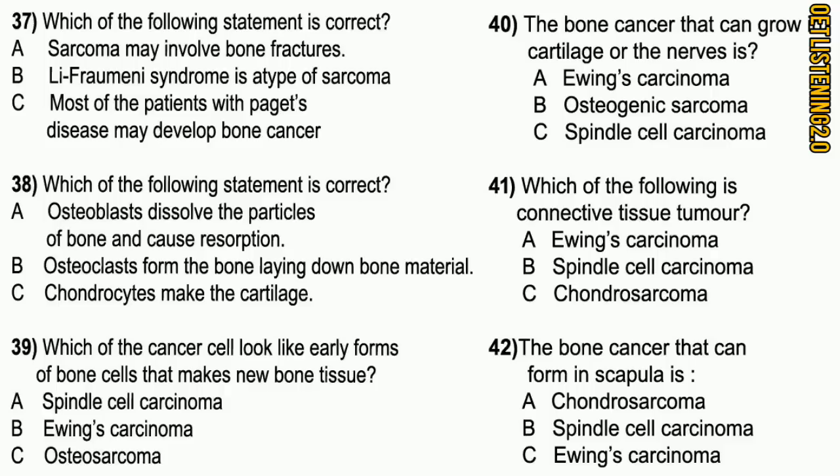Another type of cell is chondrocytes that make cartilage. These make the hard tissues that cover the ends of bones and joints. In the middle of some larger bones is the soft bone marrow that is the place where blood cells are manufactured. Although bone cancers are very rare, there are four major types of bone cancer of primary origin. These include osteosarcoma, Ewing sarcoma, spindle cell sarcoma, and chondrosarcoma.